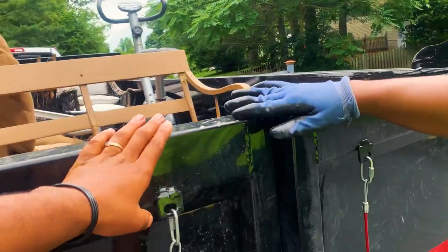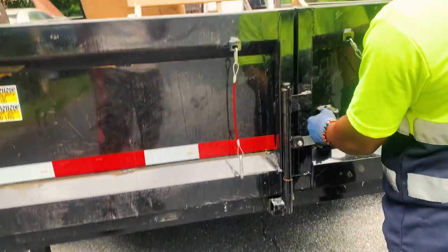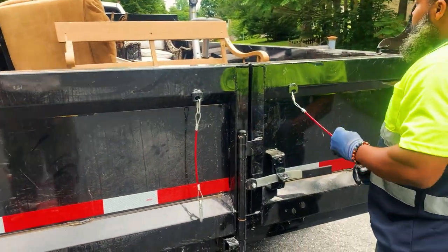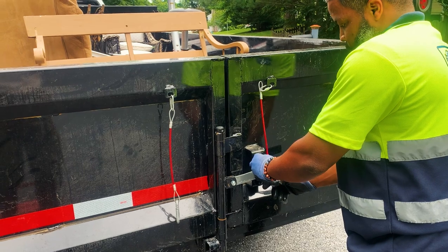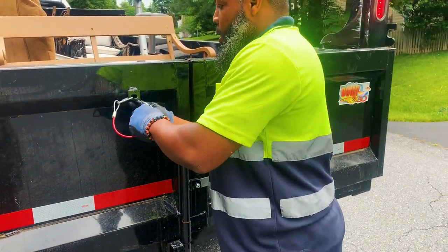Guys, that is it for this stuff. We got exercise equipment, and some rocking chairs to haul to the landfill.